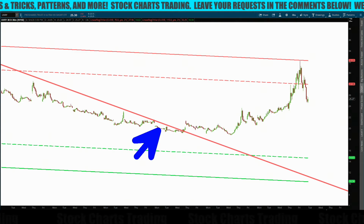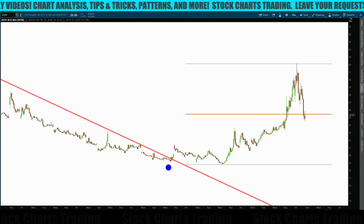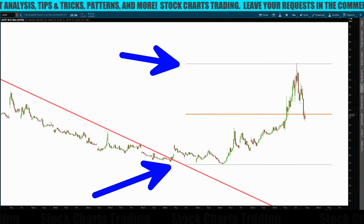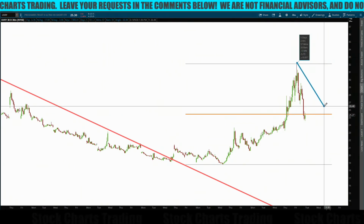We have higher highs, higher lows, so I can't use that trade strategy. So what strategy can I do? That's right, first over. You have a support here, you have resistance here, put your Fibonacci 50 retracement right here, and now you're looking for an entry point.